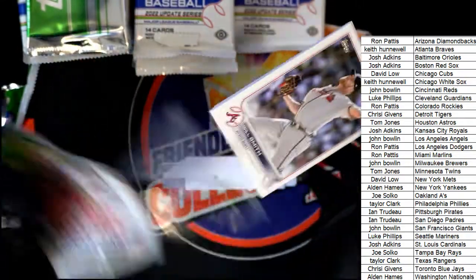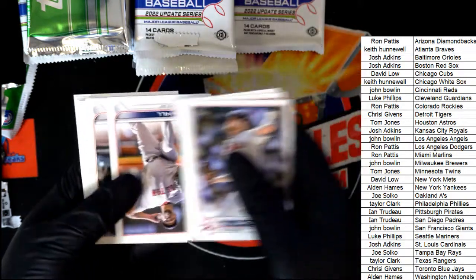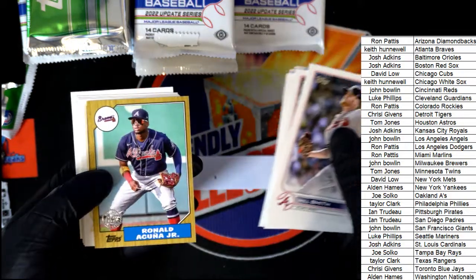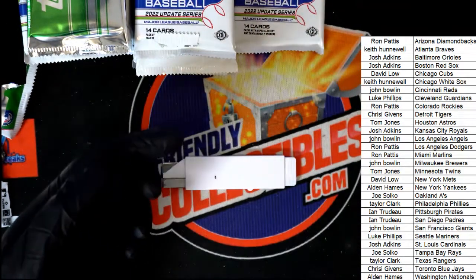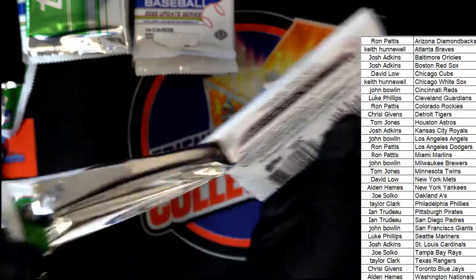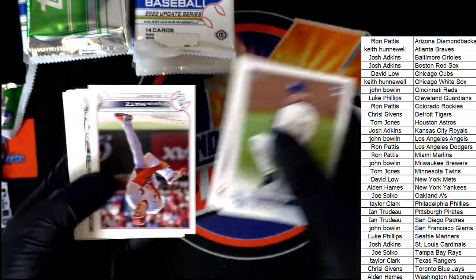We've had J-Rod. We've had Bobby Witt. We have not had a Wander or the Pirates guy. Oh, nice Acuna. That's solid. 87 tops Acuna. Pena, right, for the Astros. I want to see Pena. I want to see him.